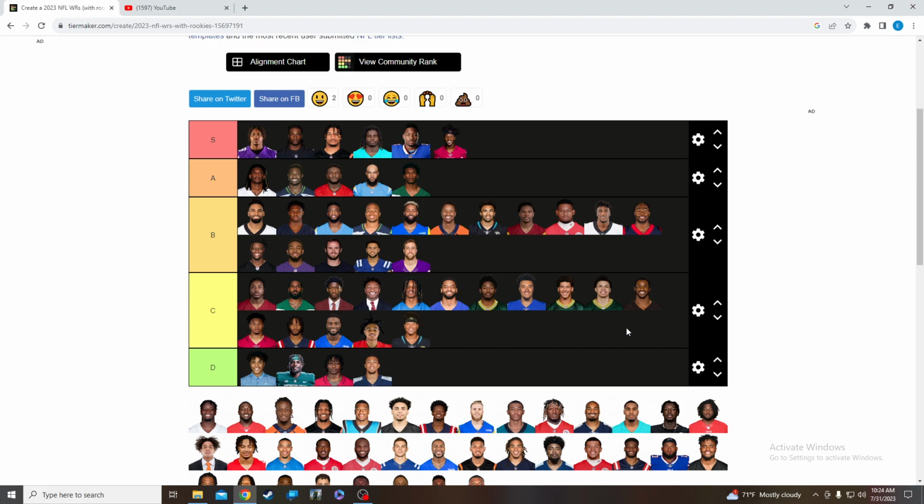I expect him with Tennessee. They don't have a lot of good wide receivers on the team. They're going to line up and run the football a lot. They won't throw the football a lot. I don't expect him to have a 1,500-yard campaign or nothing like that. But, based off what he has done his whole career, he's an S-tier wide receiver. And until I see him not be an S-tier wide receiver, he's going to be in the S-tier.